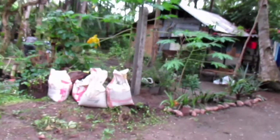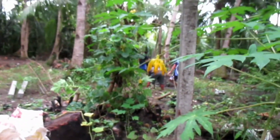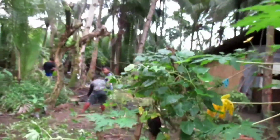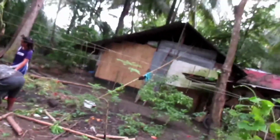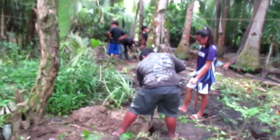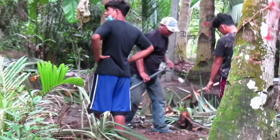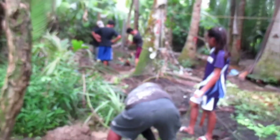But before we finish all the throwing of the coconut branches, let's check what they are doing as of this time. I think they're digging. Yeah, they're digging for the poles where they can put the poles. So that's what they are doing as of now. For today, I have 2 cousins who go with us, just to help out. So they are digging. They will put the poles there.